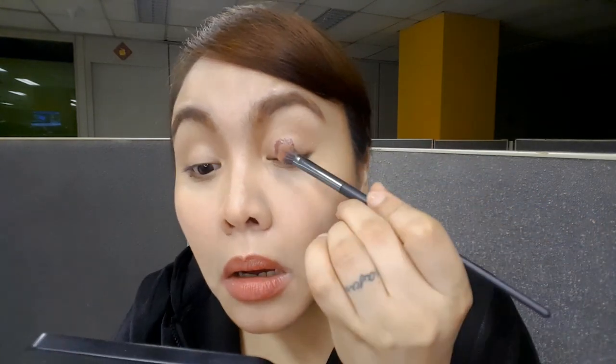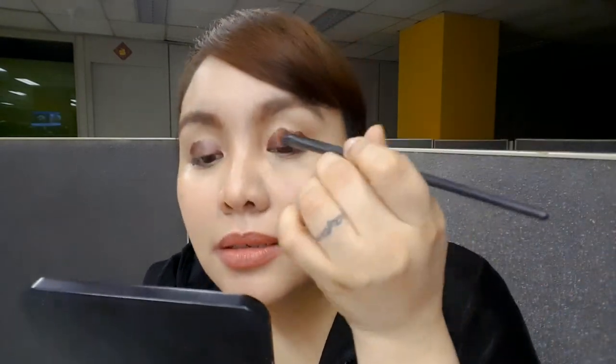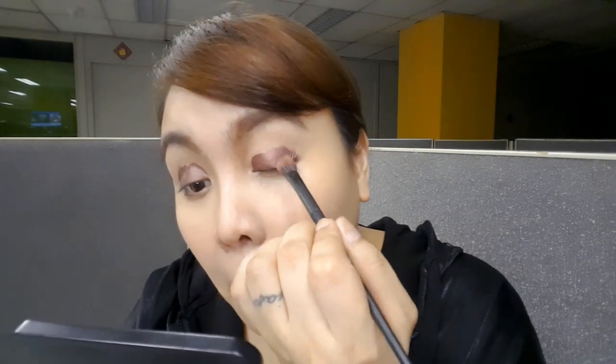Oh, alamig ah. Oh my God, it is so pigmented. Oh my God. Teka, nashook ako. Masyado ata ako na-excite. Lagay tayo dito. So this is very different from, oh my God! It's so pigmented. Sige, gamitin na natin ng fingers para somehow mag-fade.